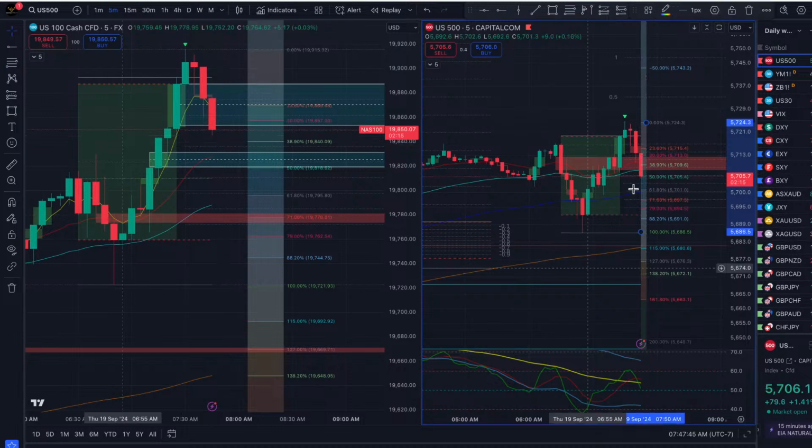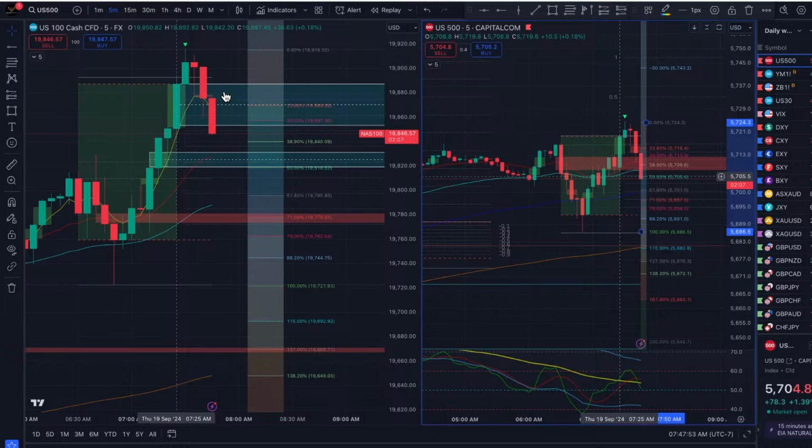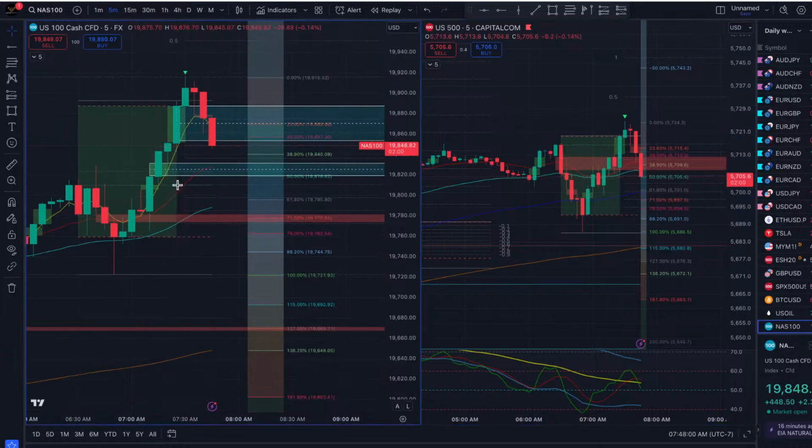We're slowly heading towards the golden zone, 61%. We're already at 50, which is also pushing NAS down now. NAS finally coming down to that fair value gap of interest, close to the 20 EMA.